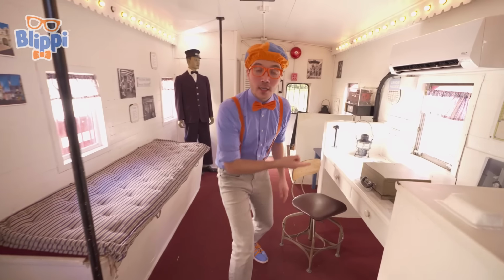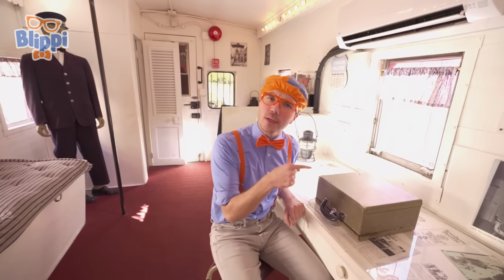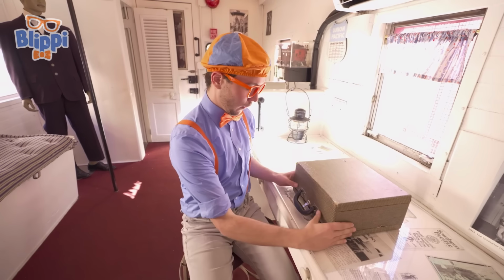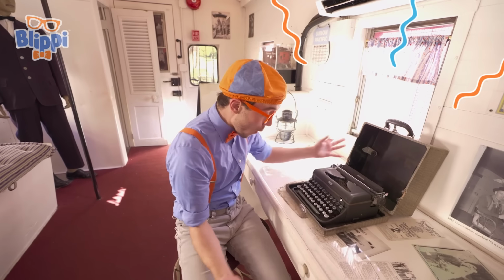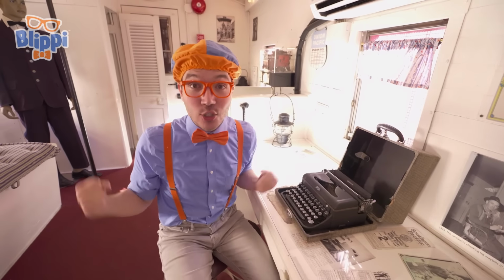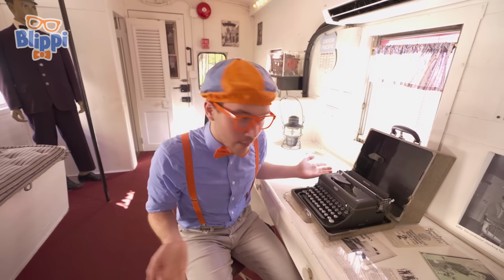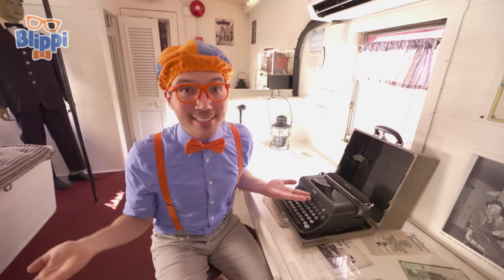Whoa, and look, there's even a desk. I wonder what's inside this box. Should I open it? Okay, here we go. No way! It's an actual typewriter! Before you had a computer, you could use a typewriter to send a letter. You would use the typewriter to type up the letter and then send it in the mail.